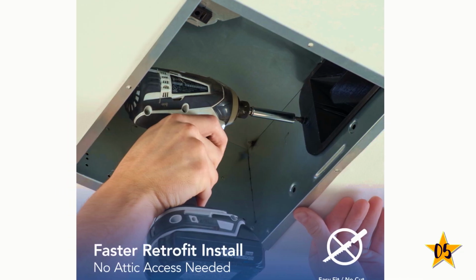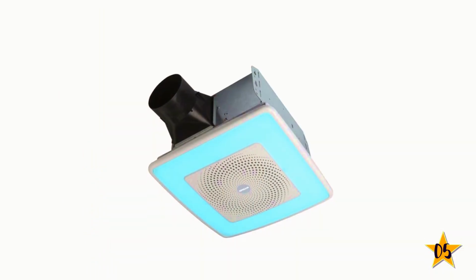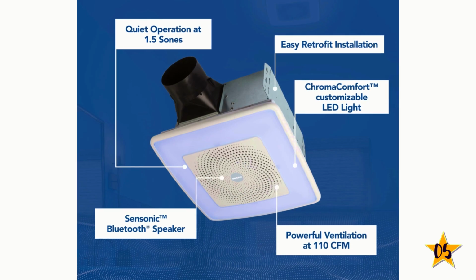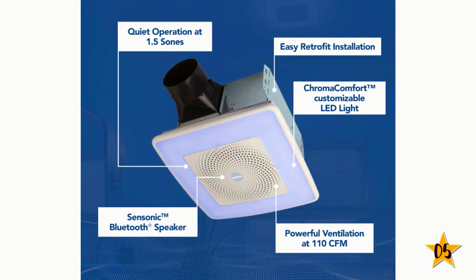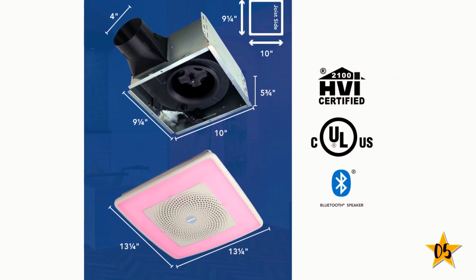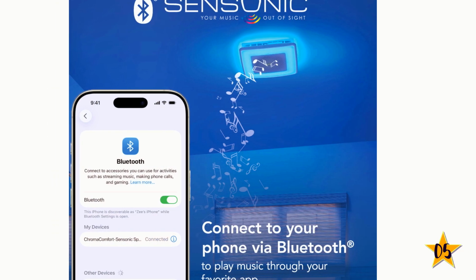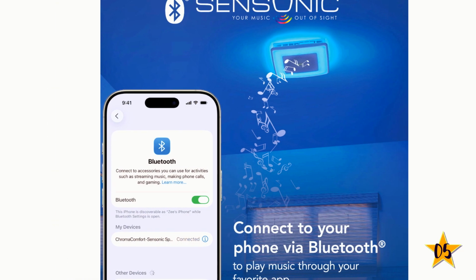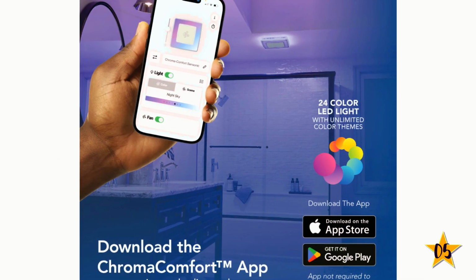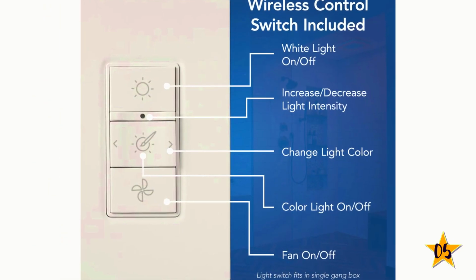It runs at 1.5 sones, which is still quiet enough for casual listening while you shower. Plus, the app connectivity gives you control at your fingertips. However, some users pointed out that the app compatibility can be hit or miss depending on your phone model. But honestly, if you're looking for a fan that doubles as an entertainment system, the convenience and fun it brings is hard to beat. This is perfect for you if you want more than just a fan and enjoy customizing your space. Skip this if you're strictly focused on budget.